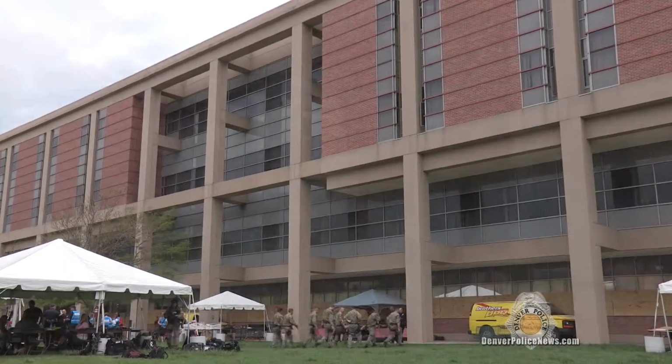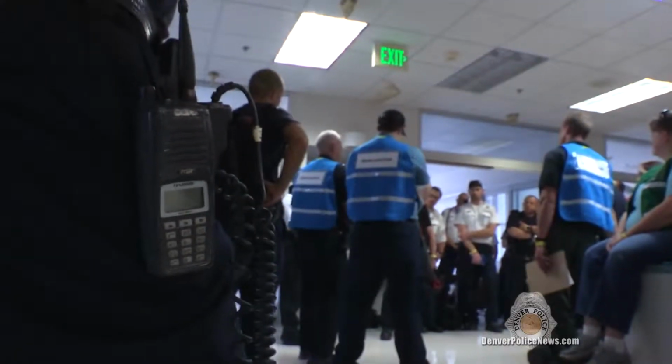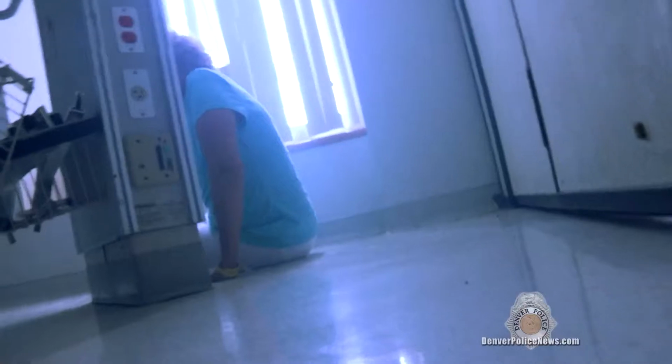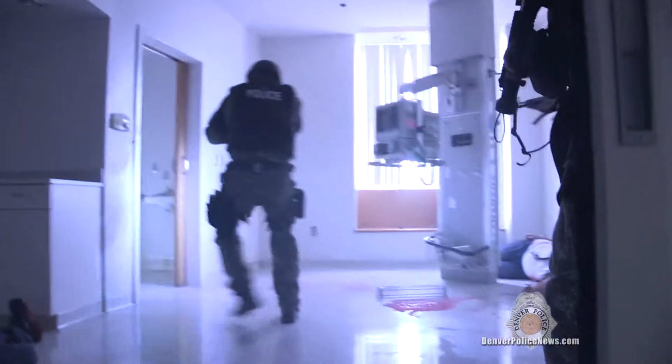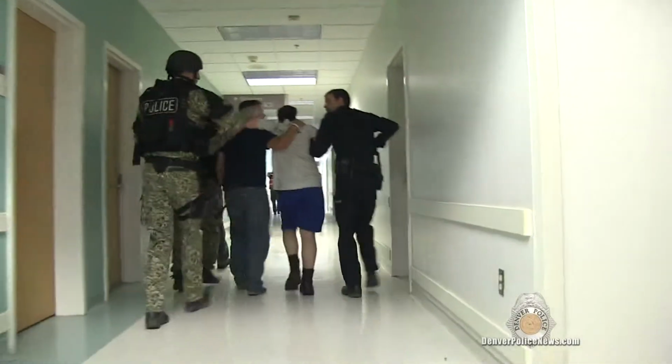We are at the old University Hospital complex. This particular building has a lot of different floor plans, and they replicate very well the kind of building that first responders might end up in an active shooter type environment. For this exercise, we're going to assume shots fired, parties down. In an active shooter situation, the officer's sole focus is on neutralizing that threat. Show me your hands! Protecting lives is the number one priority.